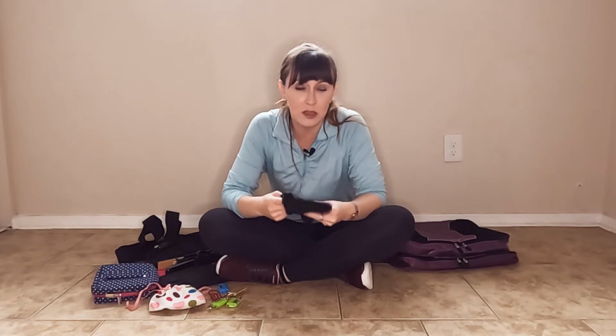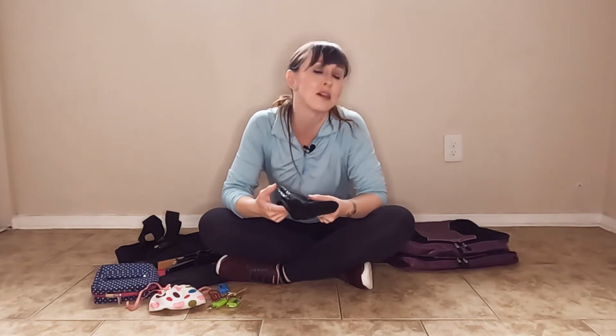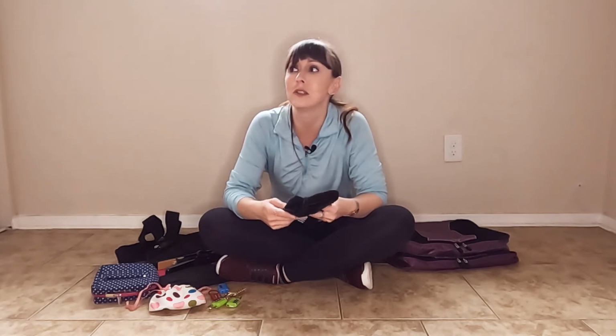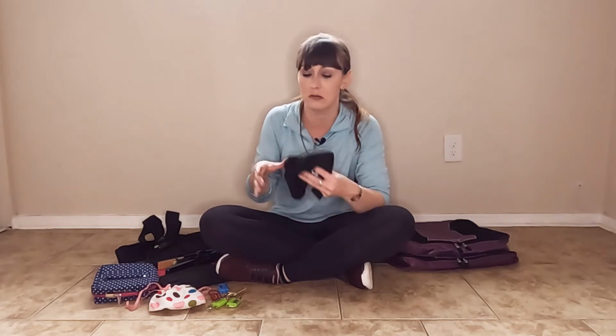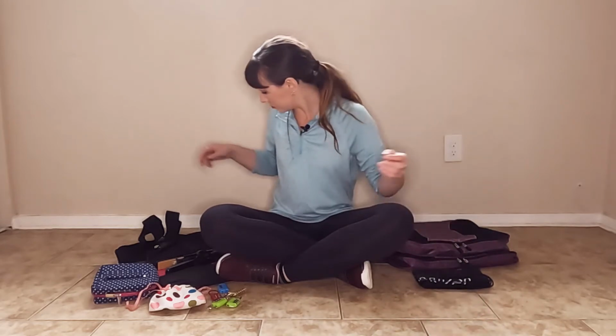Obviously this was a giveaway, but I would suggest carrying some type of a bag, even if it's just a shopping bag of some sort. I would carry it with you on your trips in case you do need to put something that you got dirty or wet or funky smelling. Put it in there. That way it doesn't get up against your clean clothes. So it's always nice to have a laundry bag.